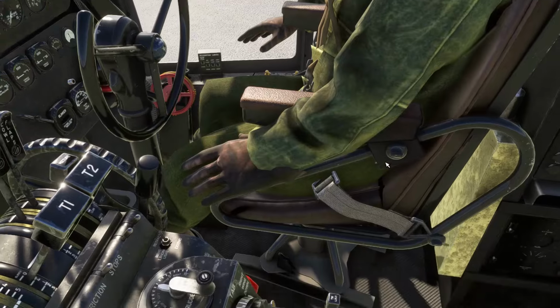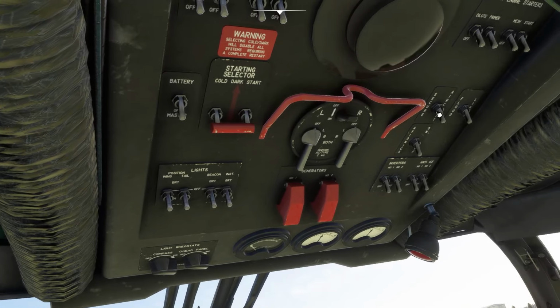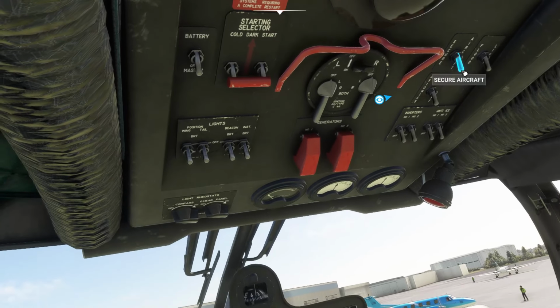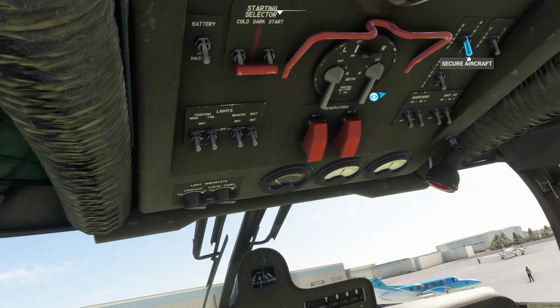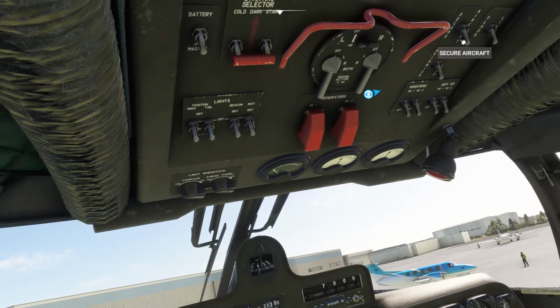Bear with me one second. Yeah, sorry about the brain fart up there. The secure aircraft switch is up here where it says secure aircraft, funnily enough. One, I can't read. Two, I can't remember anything, and I'm starting to worry that I might have dementia.